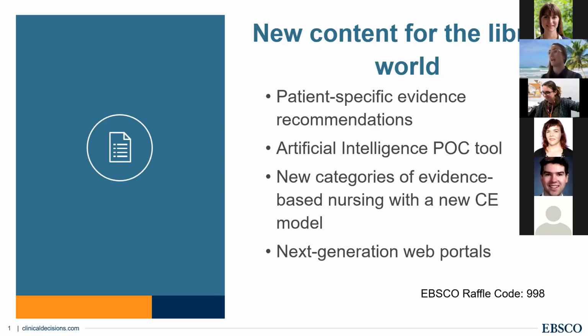And then I'm going to show you today. So what I want to focus on today is new content for the library world. And what I'm really hoping to do is show you 4 things that you have not seen before.